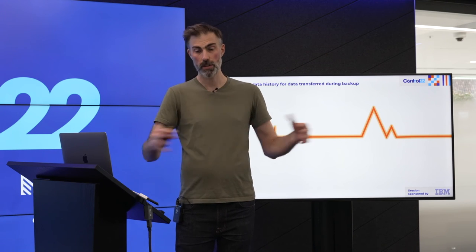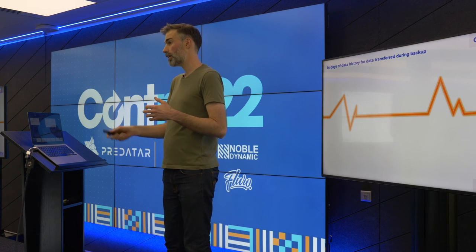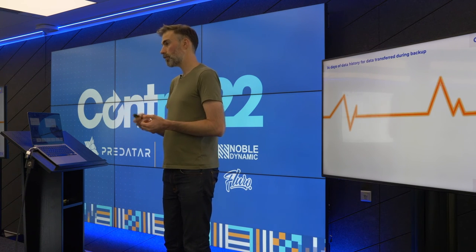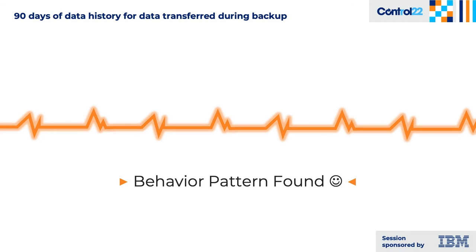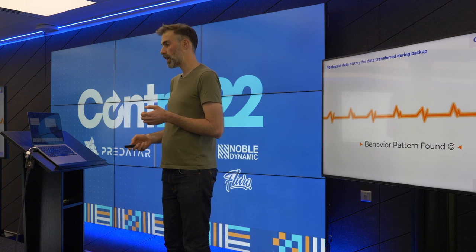So having enough data to train these models is really key, to better understand and then start to think about how we can use that data to predict future behavior for anomaly detection. Once we have all of that data, it makes it easier to put together that fingerprint to find those behaviors.